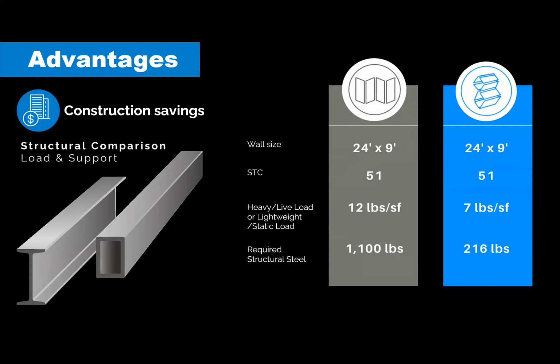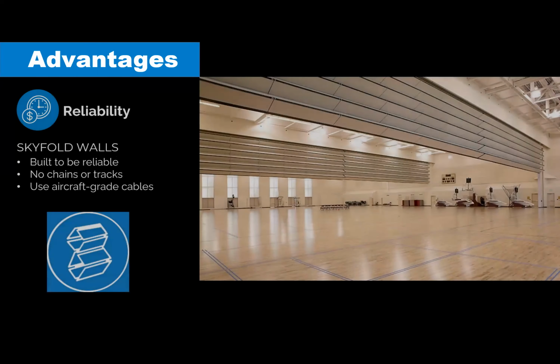More advantages. I heard some mention of escalation and pricing of steel. As you know, we utilize a lot of steel and aluminum in our products. But there's also a huge requirement for steel for structural. You need to support these partitions. We're comparing an operable horizontal moving wall and the SKYFOLD wall, which is in blue on the right. If we're comparing two walls side by side, 24 by 9 at a 51 STC rating, so we're trying to be very fair. By virtue of the manufacturers we selected, we know the weight of the product, and our structural engineers have said because of the load factor, that's the most important thing, more so than the weight, the SKYFOLD takes less structural steel to support it from above. So if you are comparing steel to support these products, you need a lot less of it to support a product that's lighter in weight and a dead load on your structural steel. And we can help with supporting documentation there too.